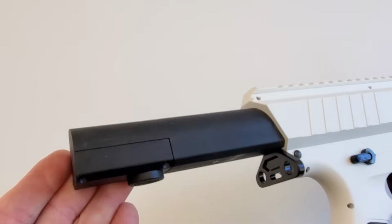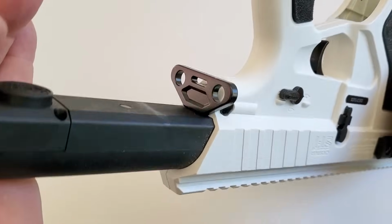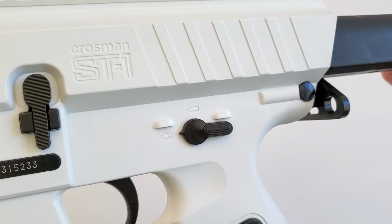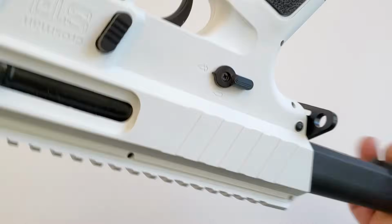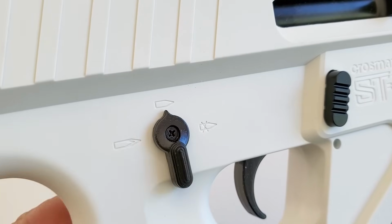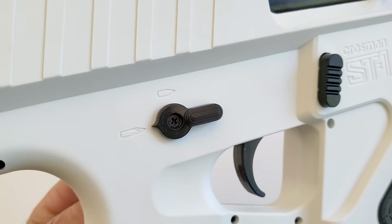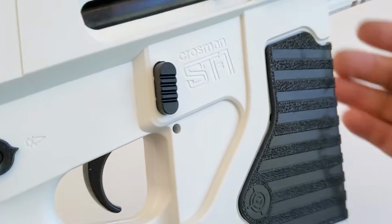So the back, this is where you snap your butt plate on. Looks like we got a nice metal thing for your rifle sling, left or right. Right there's your selector switch, and it's ambidextrous, so you got it on both sides. So right there is safe, semi-auto, and good old fully automatic. Right here's your mag release.